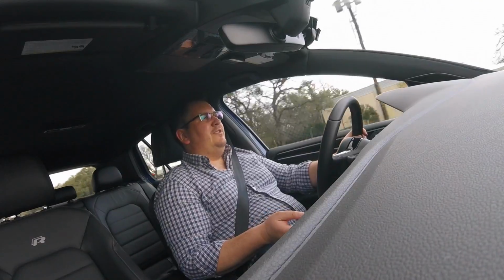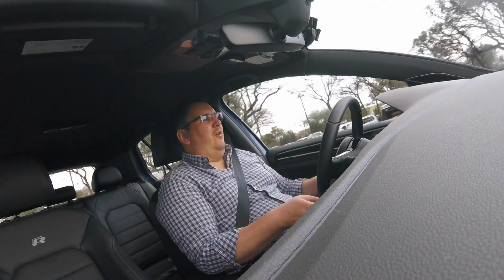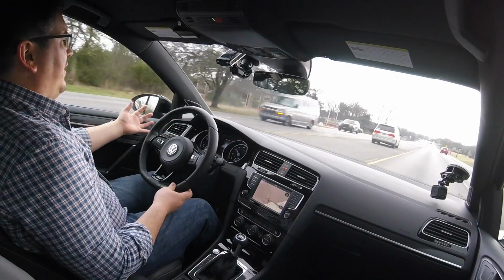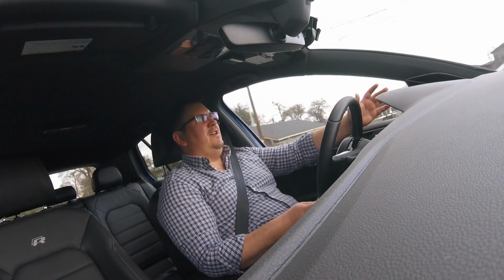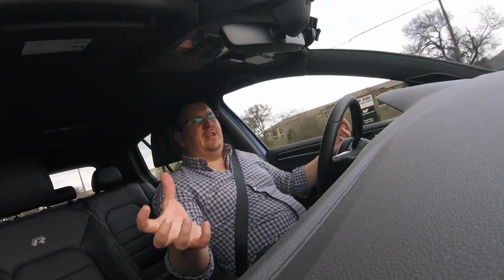Back to the interior. It doesn't feel like the older Golfs did. I have a huge amount of space here in this corner. You could fit a box. It's obviously for safety, probably that offset frontal crash impact. It is a safe vehicle, but at the same time, it feels big in here.